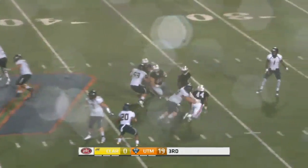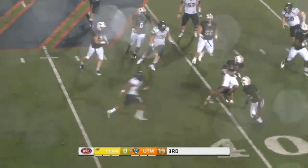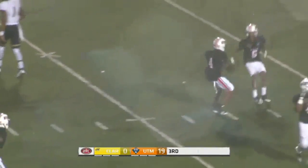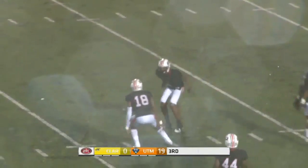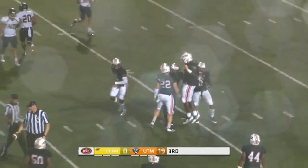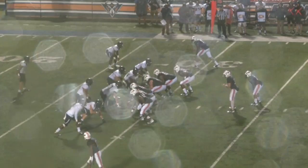They tried to do a screen right side, oh, and it is picked off, tipped and then picked off. Coming up with it was Chris Williams-Hall. It was tipped, I think, by Kevin Prather.